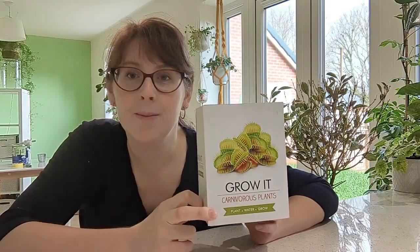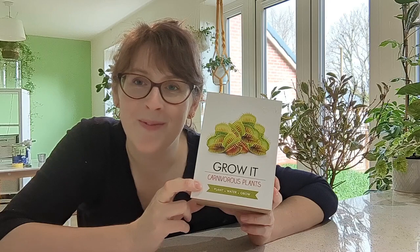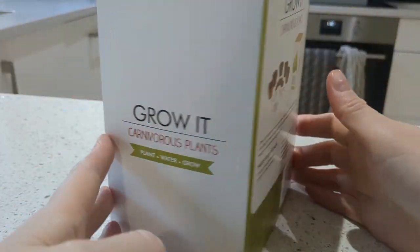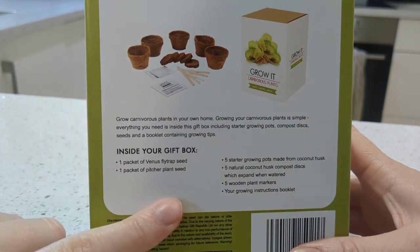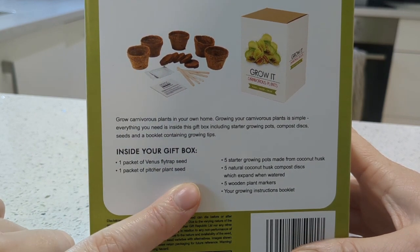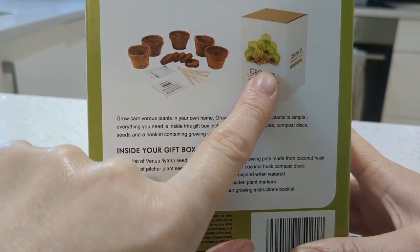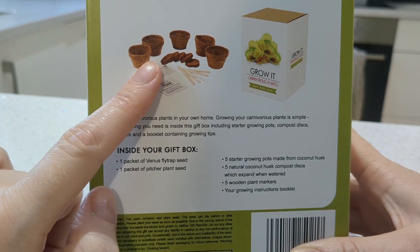So I'm going to unpack it for you to see, talk you through what it contains. Let's look on the back. Rather excitingly, there are actually two different types of plants here. We've got one packet of Venus flytrap seeds and one packet of pitcher plant seeds. So that's really nice to have the variety. From the picture on the front, you might just think it's the flytrap. And from the picture, you can see what we've got included as well.